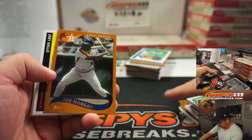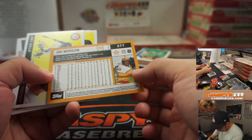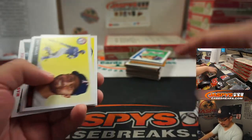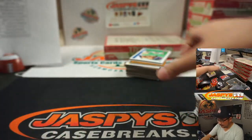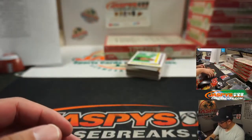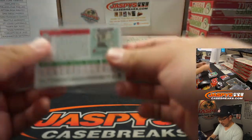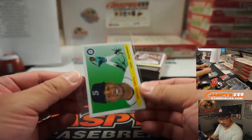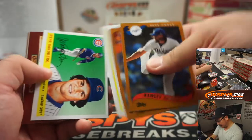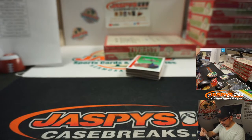Also go back to that walk. Joe Morgan was an Astro? Here's the speedster, Malik Smith, a little mini. For the M's, that'll go to Ryan H. Along with any of the other Kyle Lewis's, Luai that I may have missed. There's one right there. I don't think I've seen a base one yet. Huh? I guess these are all kind of base, just different years.